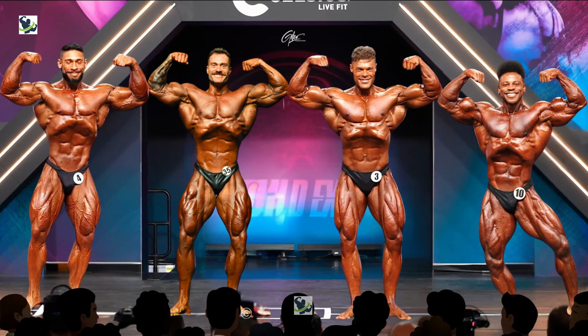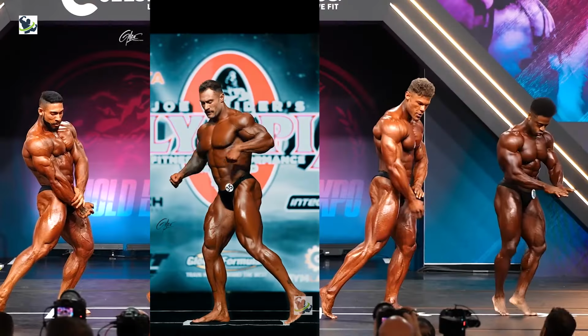Now, looking at Ramon Dino and Breon Ansley, this is where Breon shines. Breon's front double biceps is one of his strongest poses, with his mature, peaked biceps looking incredible. His quad separation is also more defined than Ramon Dino's. While Ramon has an impressive upper body, Breon's overall classic look takes the edge here for me. So my ranking for this pose: Wesley Vissers in first, Chris Bumstead in second, Breon Ansley in third, and Ramon Dino coming in fourth.